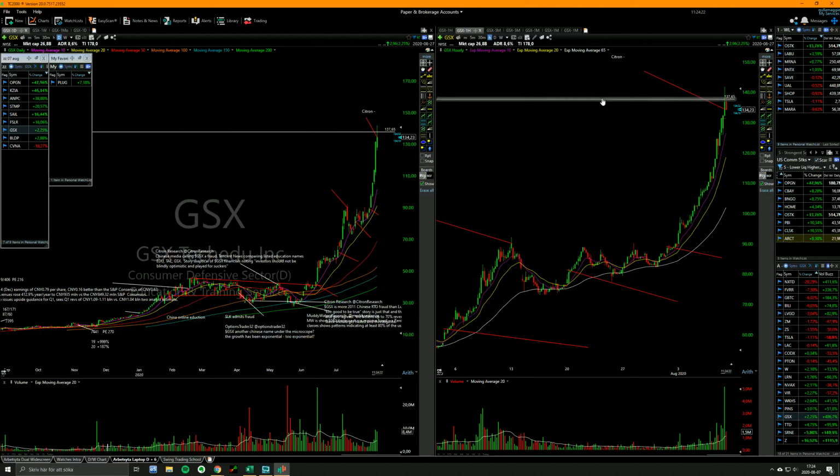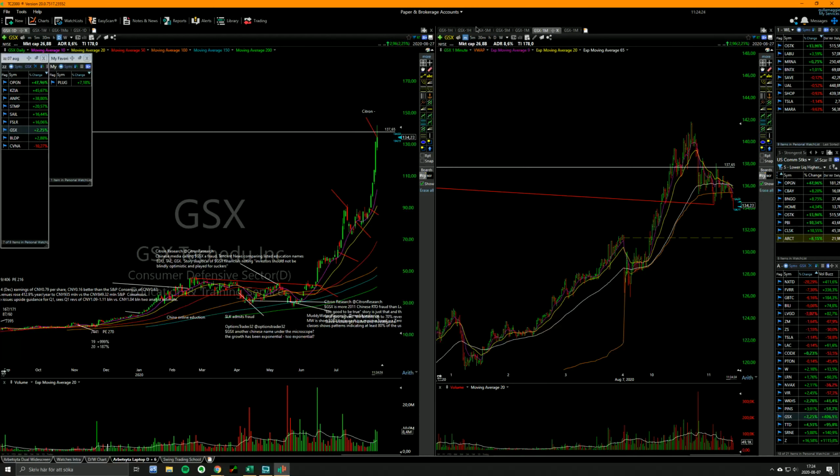I always buy breakouts. I don't do any range trading or stuff like that. I don't buy any bottom of ranges or anything. Has to be some type of breakout.